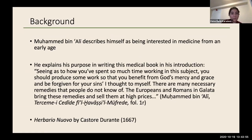And some more background. So Muhammad bin Ali, within the text, there's a sort of introductory page, and he describes himself as being interested in medicine from a very early age. And he explains his purpose in writing this book as over here, which I can summarize as him wanting to spread this knowledge of herbal remedies to people who lived in the Ottoman Empire so that they could have access to this knowledge and not be cheated by Europeans who were trying to sell them at higher prices. So he saw himself as doing a sort of godly service, and that was his motivation for producing this work.